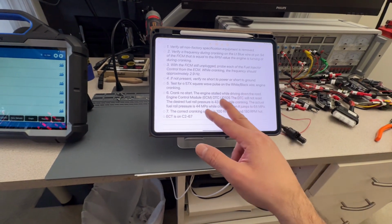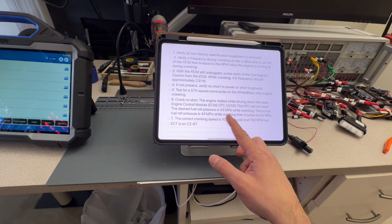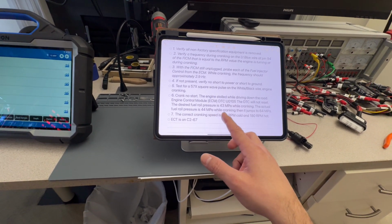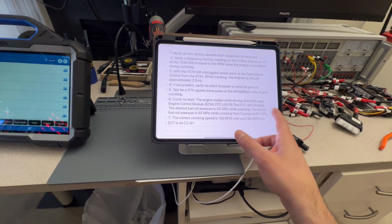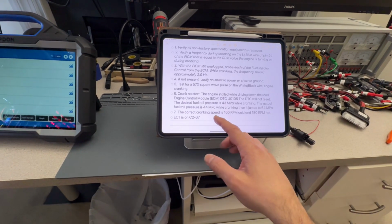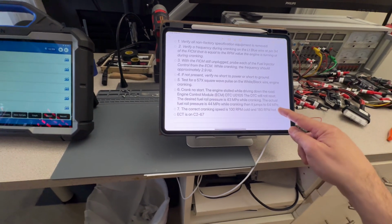Well, these are just the desired fuel rail pressure. That was just for me to get what the rail pressure should be reading while cranking. The actual fuel rail pressure is 44 while cranking. Then it jumps up to, that was somebody else's typing and from my DynaFix. The correct cranking speed is 100 RPM cool and 180. We already did read that.